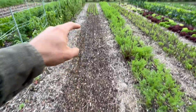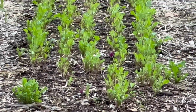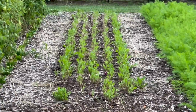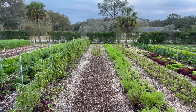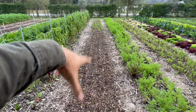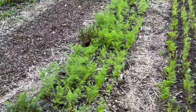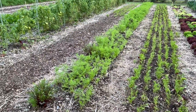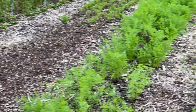This was Mizuna. That's arugula. I chopped it back hard. I've been picking off of that for 2 months now, and it just got too big, too overgrown, so I just mowed it basically. This was all Mizuna. I ripped it out. Now it's Hakurei turnips. Had to zoom in just to see them. Planted them like a couple days ago, so I wasn't expecting to see them.